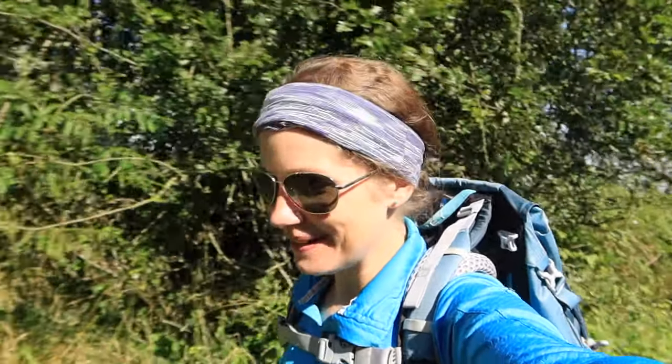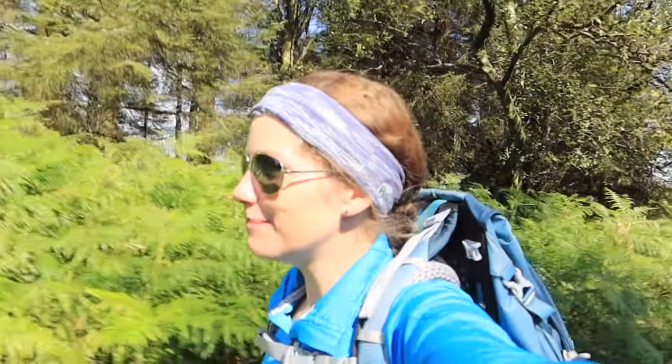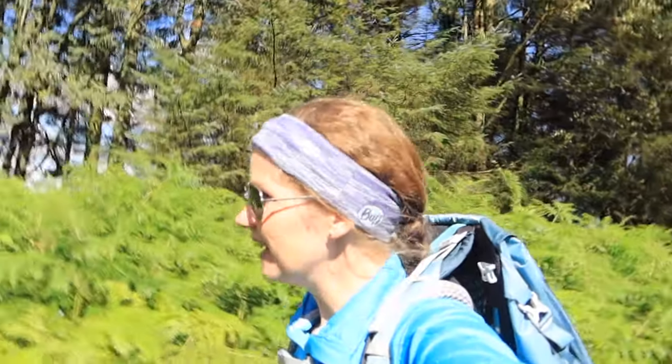I cannot believe how gorgeous the weather has been today. Considering it was forecast a bit of rain, it has been so nice. We're now walking through Boltby Forest. We've just been walking through a lot of heather, which is all purple, and now we've got a forest, and then we get open views. It's just such great different things to see today. It has been so beautiful.